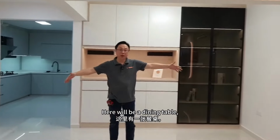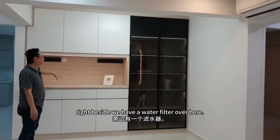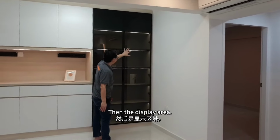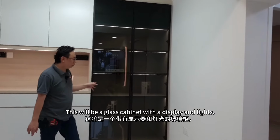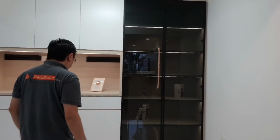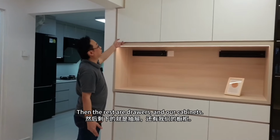Here will be a dining table. Right beside, we have the water filter over here. The water filter is coming in a few days. Then the display area. This will be a glass cabinet with display and lights. Then the rest, drawers and our cabinets.